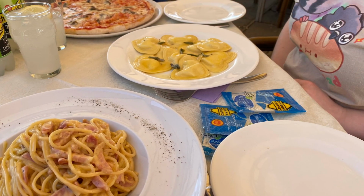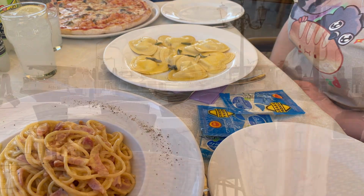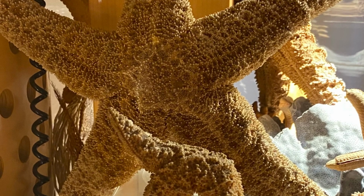This is that carbonara I had. Absolutely incredible. Really, really delicious. And this was the view we had over the bay as we were eating.